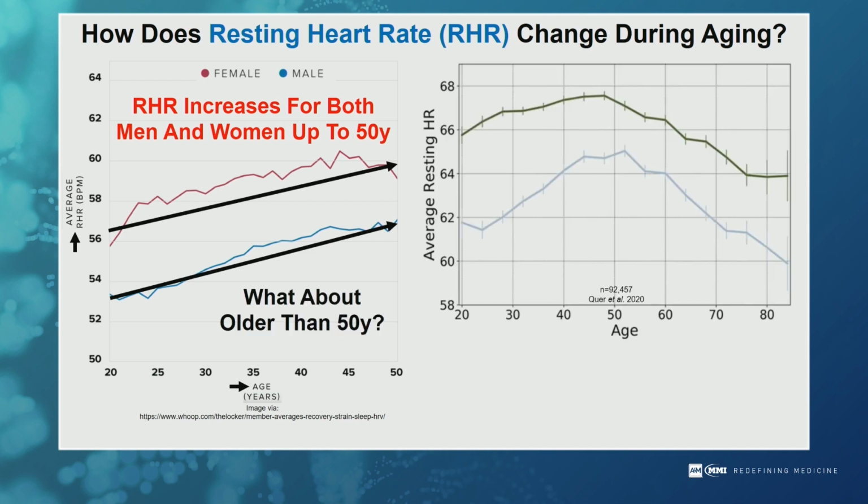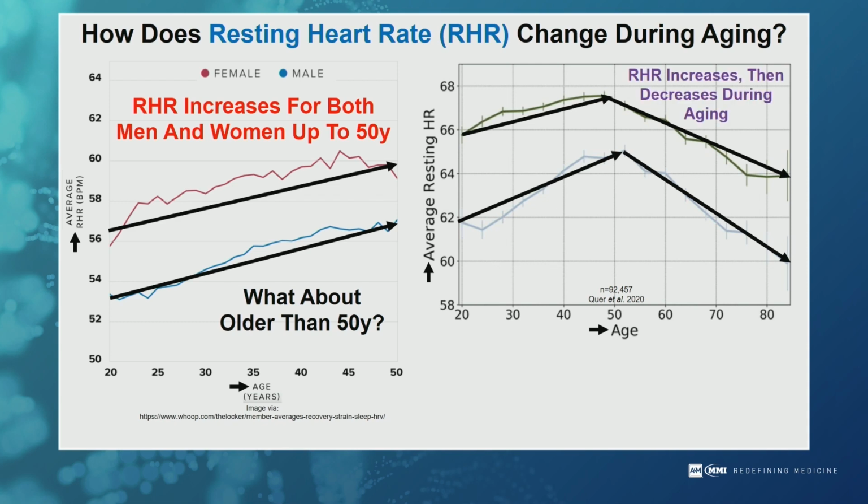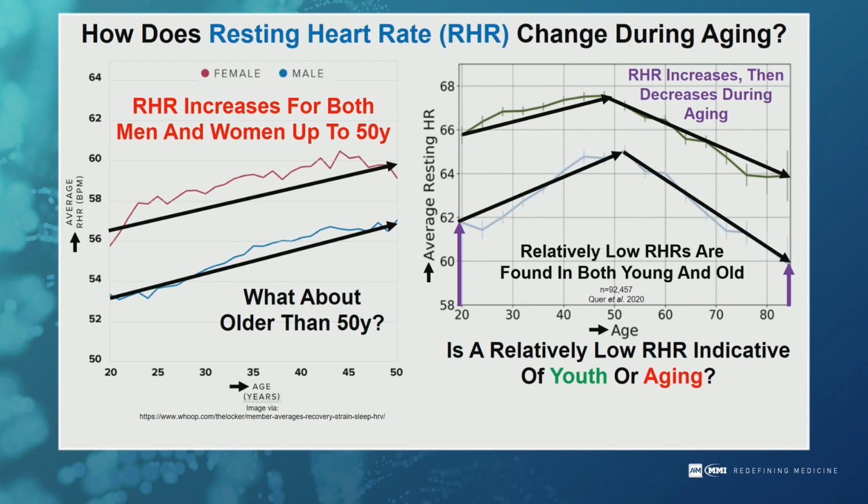What about older than 50 years? This is Fitbit data, average resting heart rate on the y-axis plotted against age. And just like the Whoop data, we can see that resting heart rate does indeed increase up to 50 years of age. But then notice that after 50, we see a decrease for resting heart rate. And this is in a study of 92,000 people, so it's a relatively large study. So resting heart rate increases, then decreases during aging. Note that a relatively low resting heart rate is found in both young people and people of advanced age. So how would you know if your relatively low resting heart rate was indicative of youth or aging? That's where heart rate variability comes in. That can provide more context.